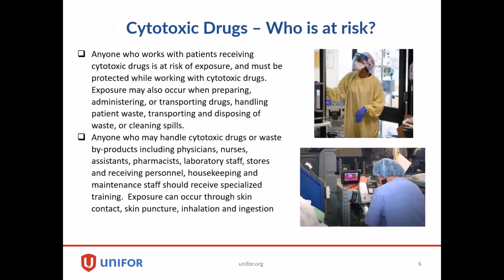Now, who is at risk? Anyone who works with patients receiving cytotoxic drugs is at risk of exposure and must be protected while working with cytotoxic drugs. Exposure may also occur when preparing, administering, or transporting the drugs, handling patient waste, transporting and disposing of such waste, or cleaning up spills. Anyone who may handle cytotoxic drugs or waste byproducts, including physicians, nurses, assistants, pharmacists, laboratory staff, stores and receiving personnel, housekeeping and maintenance staff, should receive specialized training as well. Exposure can occur through skin contact, skin puncture, inhalation, and ingestion.